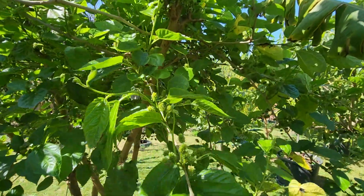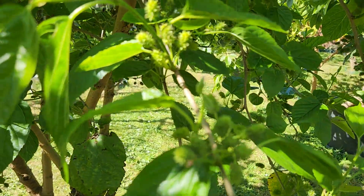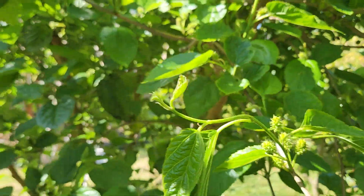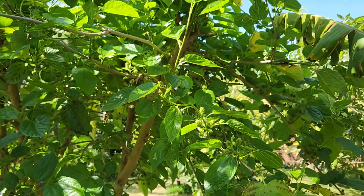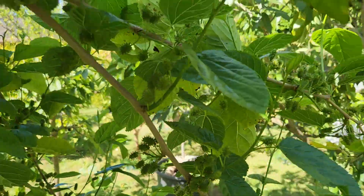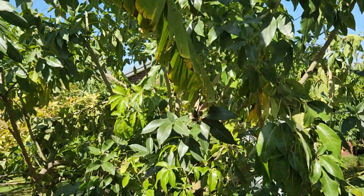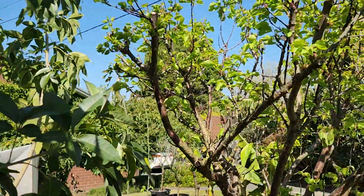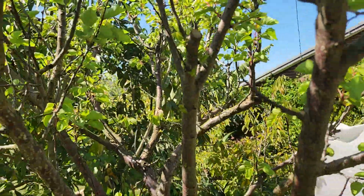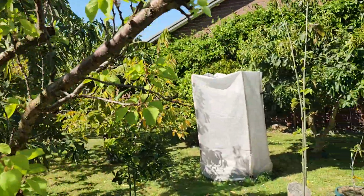It's always loaded, but we don't get them because the birds always beat us. This is a for the birds only mulberry. They come out here at 5 in the morning, 6 in the morning, and decimate the whole tree. So another white sapote, the dwarf apricot, which is also fully loaded with the little fruitlets.